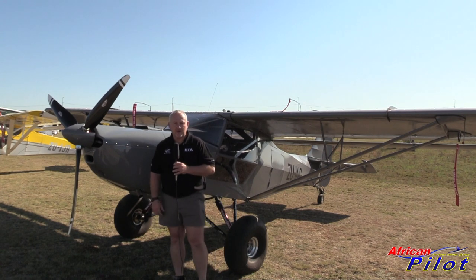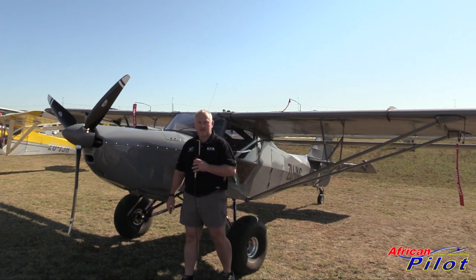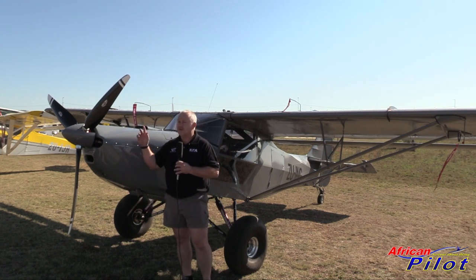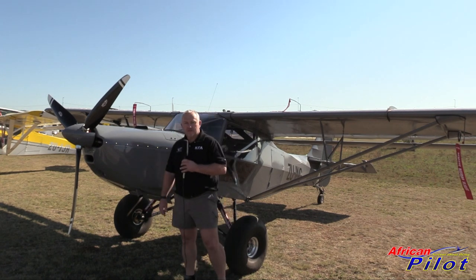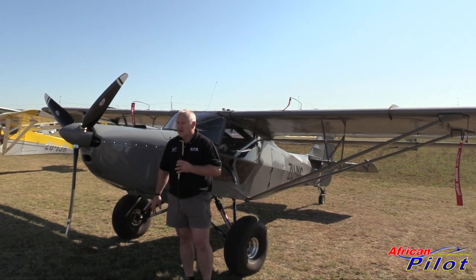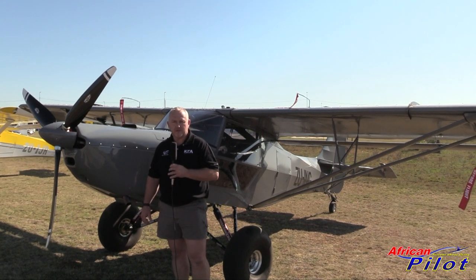KFA Safari, powered by a Rotax 915 IS engine. It's 141 horsepower. Propeller is a hydraulic constant speed propeller from FP Propeller in Italy with sensitive blades on. It's 76 inches. We've got some Behringer undercarriage here, as you can see on the plane. It's made by Behringer in France. This Alaskan gear system is an excellent system for operations.